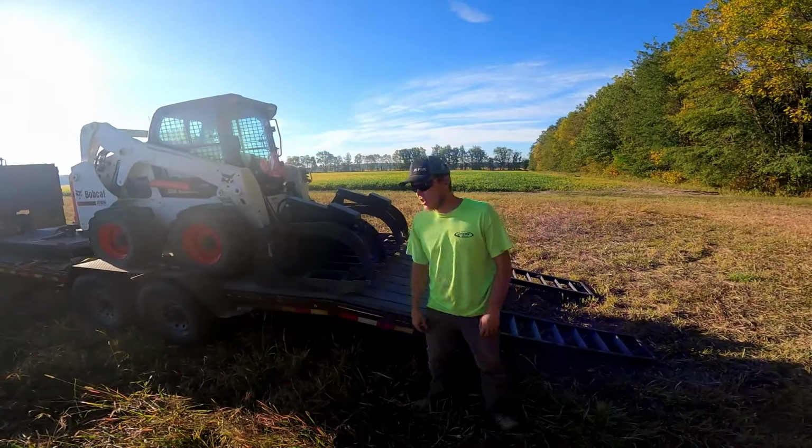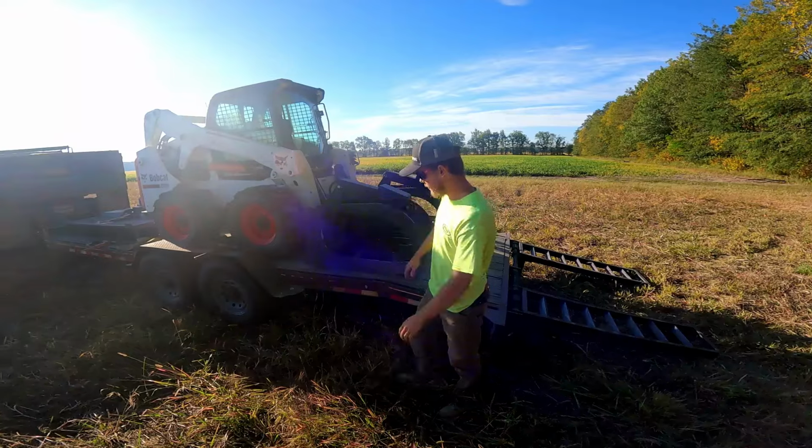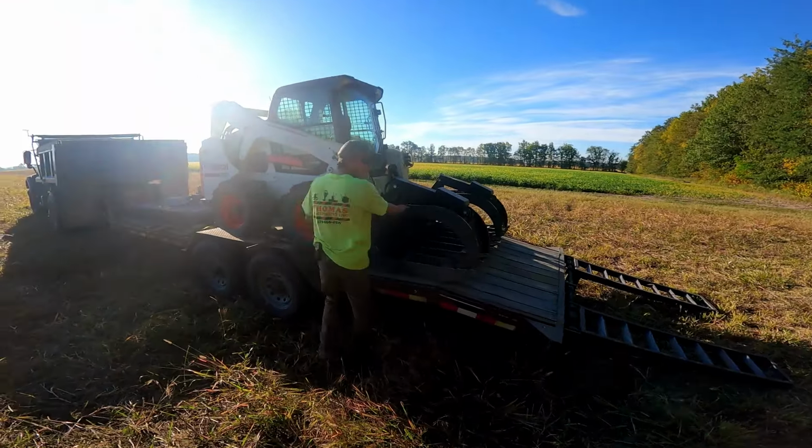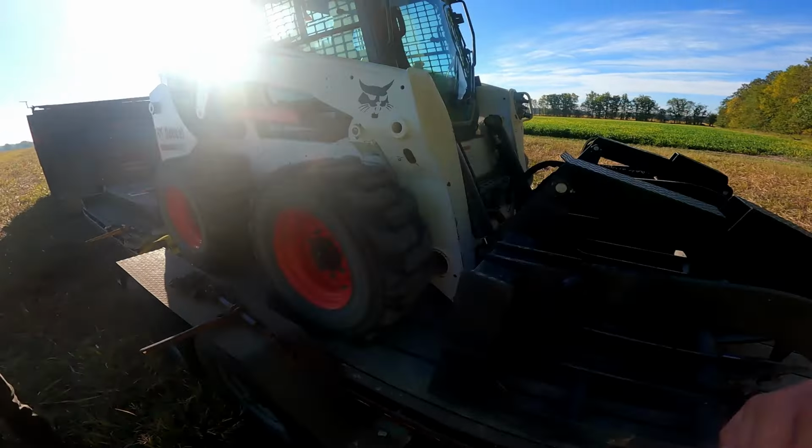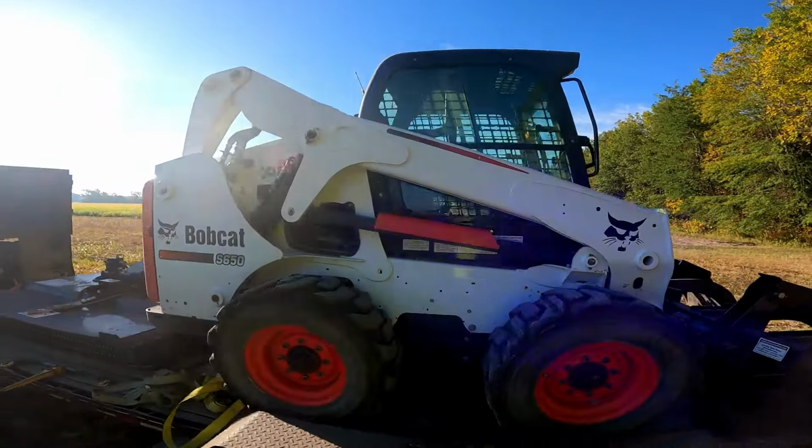So what we're going to be doing today is we got the S650 here. First day of fall. By golly, it is. We got the root grapple here. And come on up that here. That sun's brutal. Yeah, it is. I don't know if they can see.